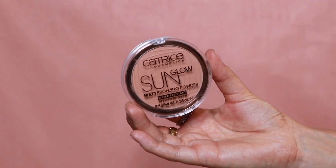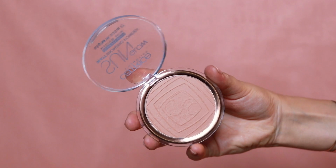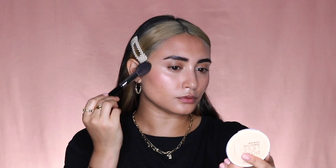Next, I'm applying the CATRICE Sun Glow Matte Bronzing Powder with the same brush, and I like to tap the product all around the perimeters of my face, as well as on the nose bridge and on top of my cheeks to create a natural suntanned finish.